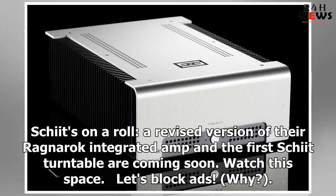Schiit's on a roll, a revised version of their Ragnarok integrated amp and the first Schiit turntable are coming soon. Watch this space.